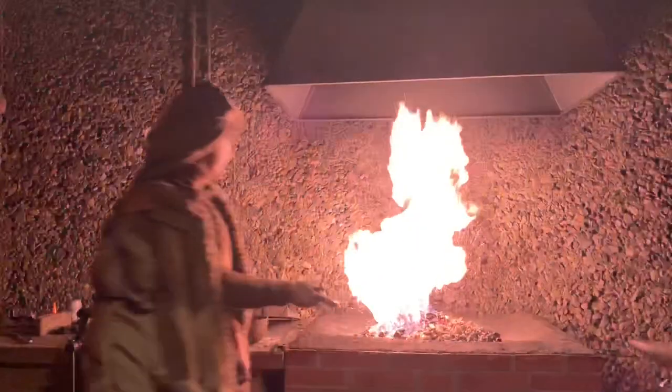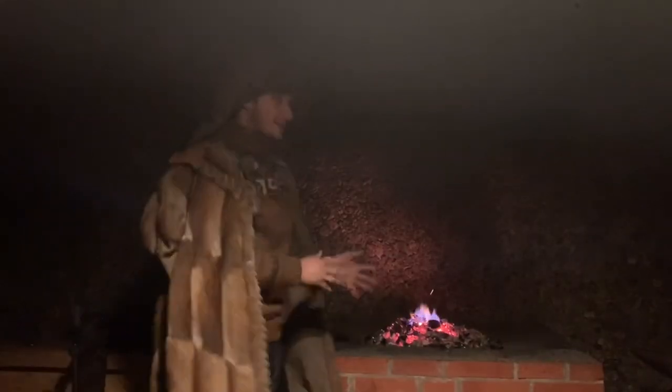1, 2, 3! That is a little view from the inside, however, the view from the outside is much cooler.